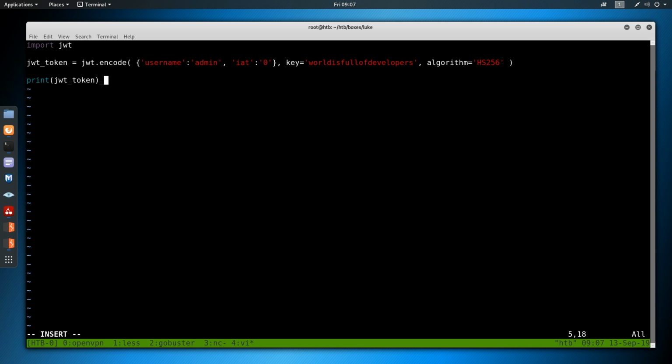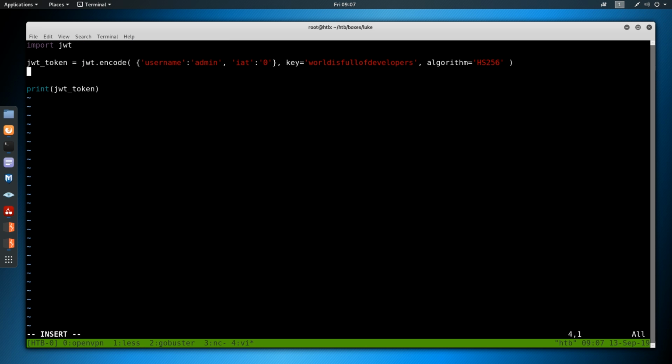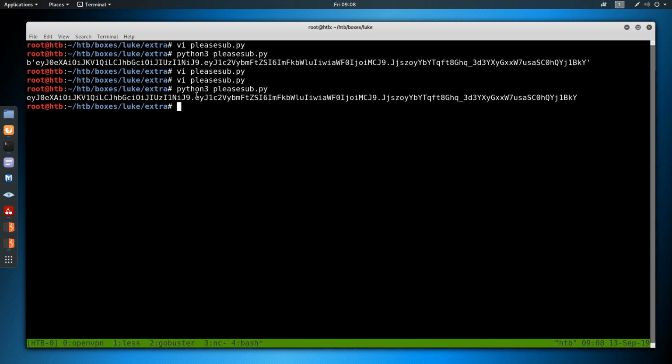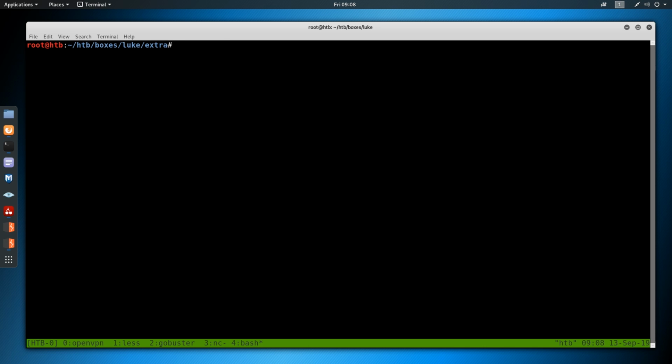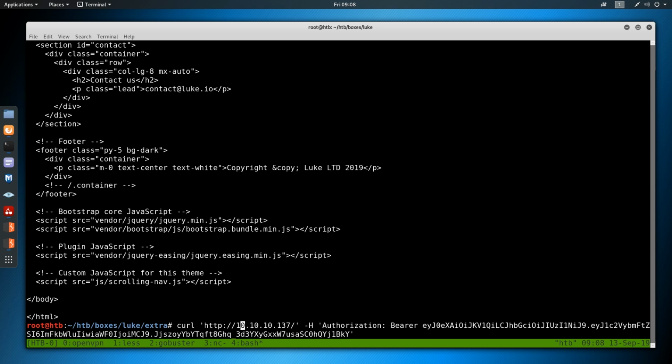If we print the JWT token, Python 3. Let's do jwt_token = jwt_token.decode('utf-8'), just so it doesn't treat it as a byte string. So there we go, we got this token. Let's see if the application is going to accept an infinite token. So where is my curl command? It's in terminal 3, which is a netcat session. So let's just redo that. curl http://10.10.10.137/ -H for header, Authorization: Bearer, paste the token, and we have to specify port 3000.